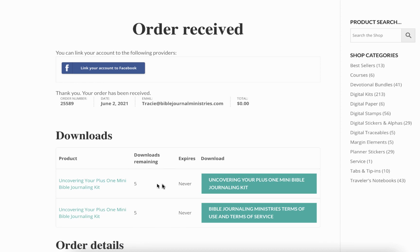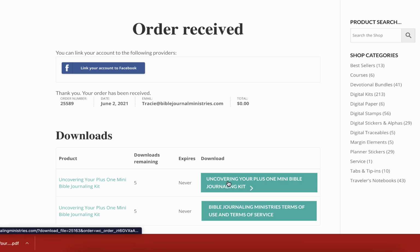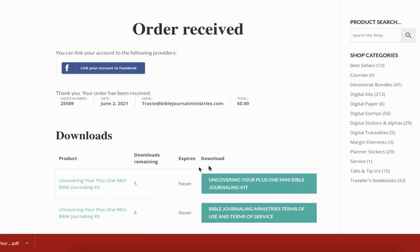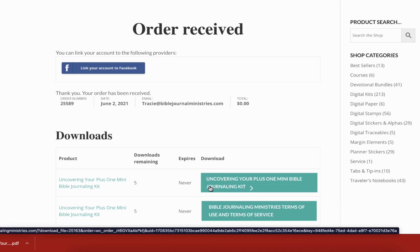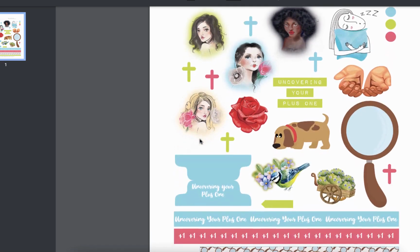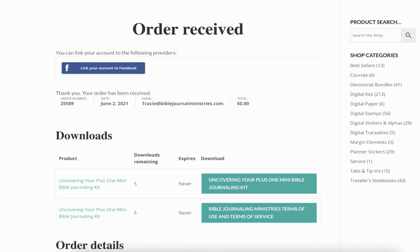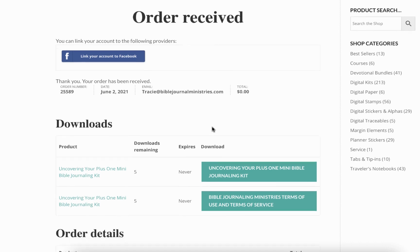If you want to download your item, just go ahead and click that button, Uncovering Your +1 Mini Bible Journaling Kit. Give it a minute. It will download it to your computer, mostly in your download section. And once you get that downloaded, you can open it. Here it's in my Chrome browser, so I will just click that. But if it's not in your Chrome browser, it will be in your downloads folder most likely, or wherever else you download your items to. So there it is, and it's ready to be printed out and ready to go.